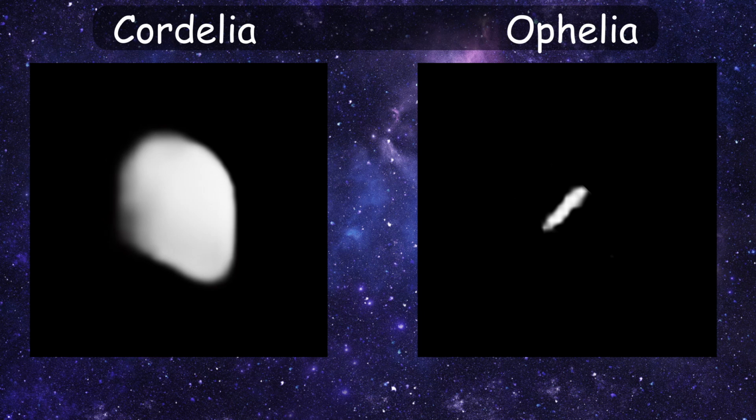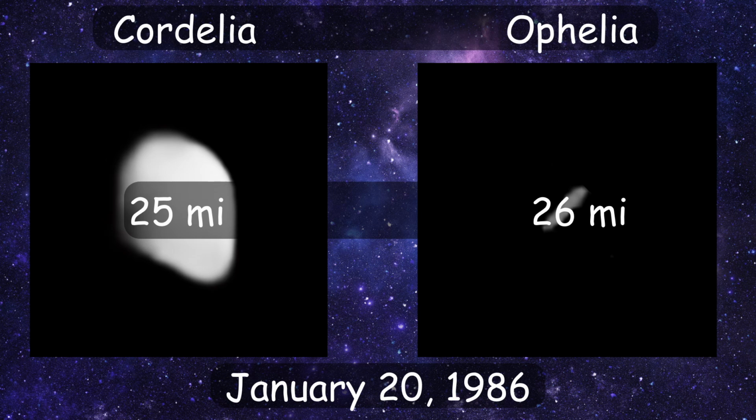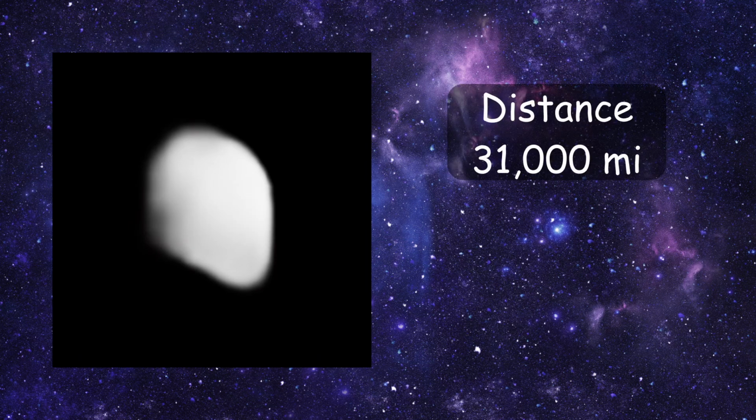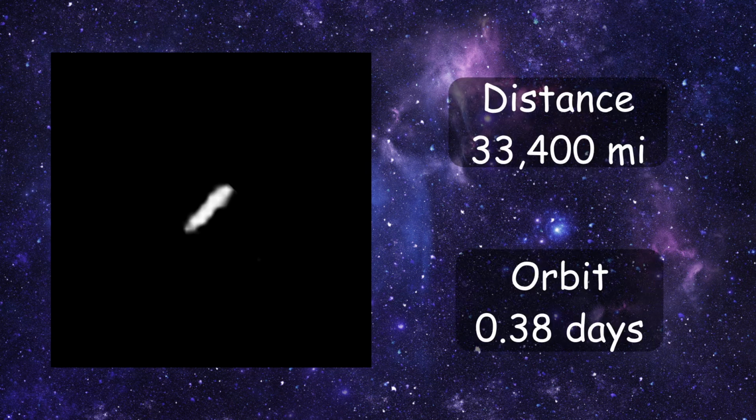Cordelia and Ophelia were discovered on January 20th, 1986. They're both about the same size at about 25 or 26 miles across. Cordelia orbits 31,000 miles from Uranus with an orbital period of 0.34 days. Ophelia orbits 33,400 miles away and takes 0.38 days to complete an orbit. Cordelia and Ophelia both act as shepherd moons for the Epsilon ring of Uranus. Both are named after Shakespeare characters, with Cordelia coming from King Lear and Ophelia from Hamlet.